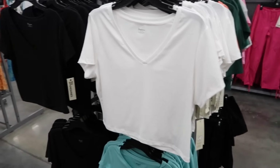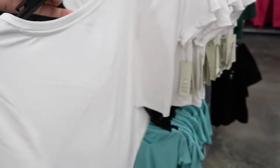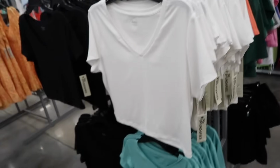These are from No Boundaries. They're ribbed. They have the plunging V, relaxed fit in the white, but they also come in black. There's this teal color. I think they have some other colors online, that coral, and those are only $5.